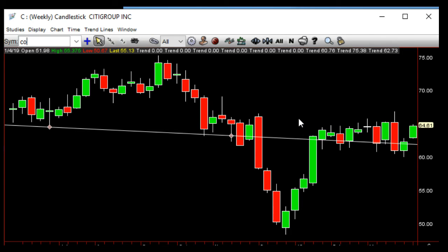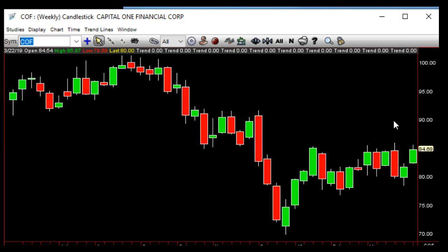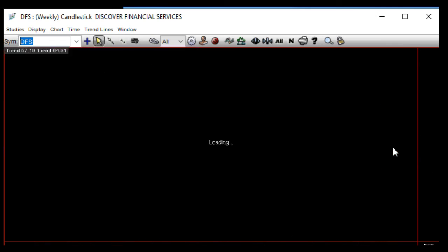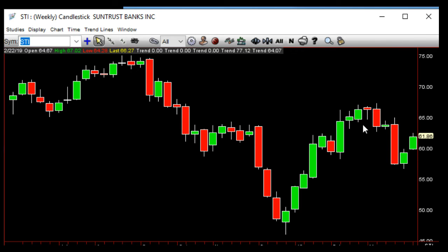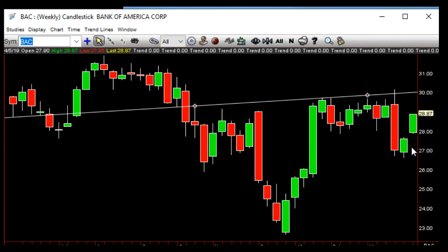And so you can see stuff like Capital One also doing it almost there. Outside 2, 2, take that out. DFS here, almost there. STI, it's got some more room to do that. The 3, 2, 2, and get her. This is nicer because this is a little bit bigger of a triangle. And Bank of America, 3, 2, 2, and right back up through the triangle she goes.